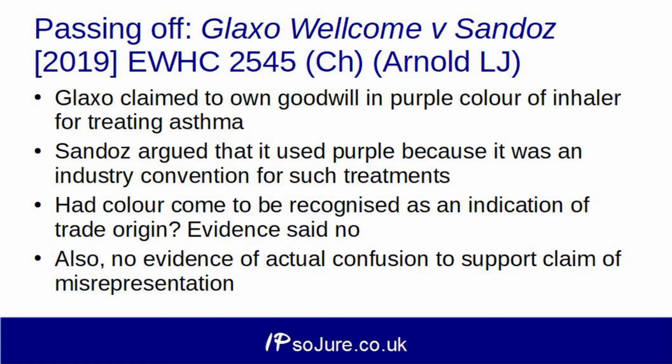Had there been any actual confusion, you don't need to have confusion to establish a passing off, because what you need to show is misrepresentation. But if you've got confusion, then it certainly supports the claim that misrepresentation has taken place, and in this case there was no such evidence. So having told you it was a very evidence-heavy case, hence its extraordinary length in terms of the judgment, there wasn't any evidence to get Glaxo anywhere near where they wanted to be.